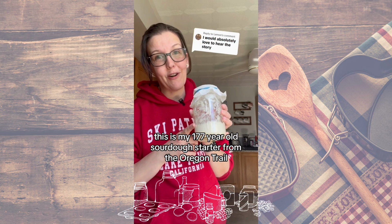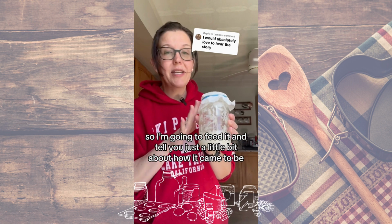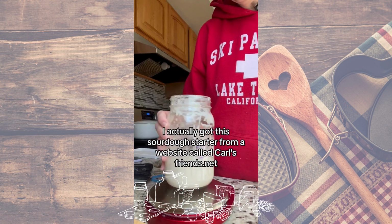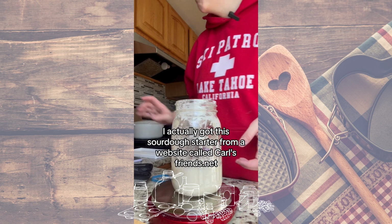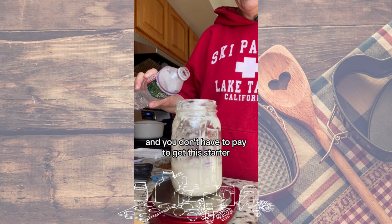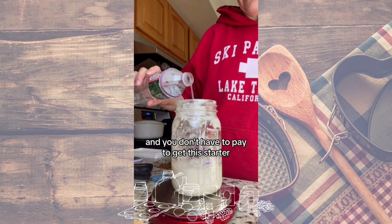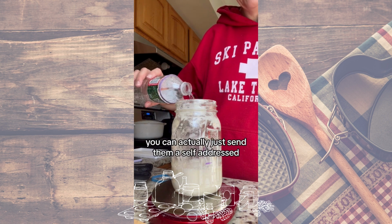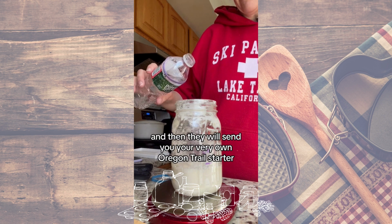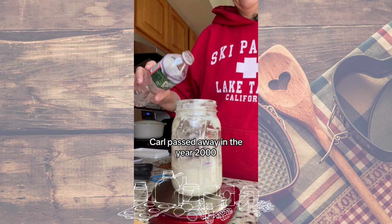177-year-old sourdough starter from the Oregon Trail. So I'm going to feed it and tell you just a little bit about how it came to be. I actually got this sourdough starter from a website called carlsfriends.net. And you don't have to pay to get this starter. You can actually just send them a self-addressed stamped envelope, and then they will send you your very own Oregon Trail starter. Carl passed away in the year 2000.